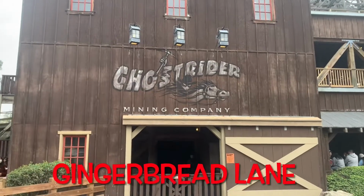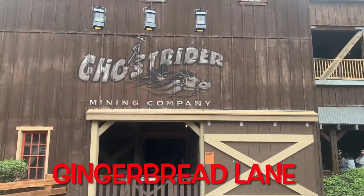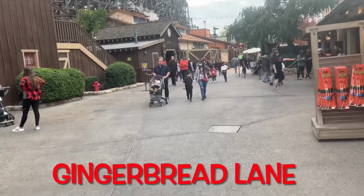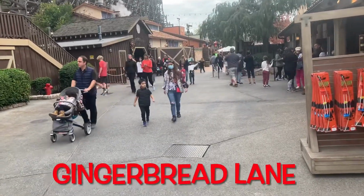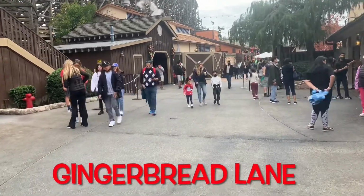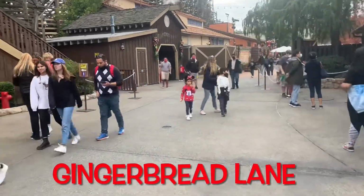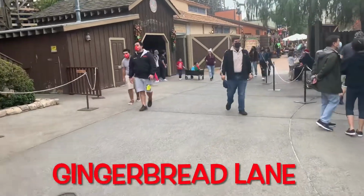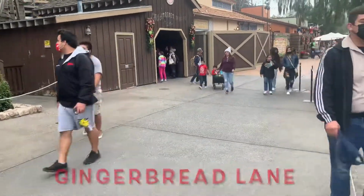Okay, we're over by Ghost Rider. We're going to the new area of the park here. It just keeps going. And this is totally new. First time we've seen it. So if you just keep right by the exit of Ghost Rider, you're going to head into what they call Gingerbread Lane. So let's go check it out.